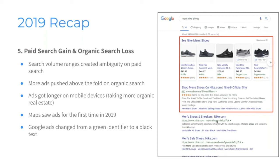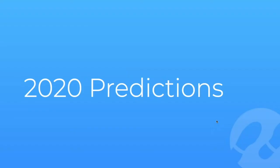Yeah. So that does it for 2019. Again, check out the blog for more, but we're going to switch gears and go over 2020 SEO predictions. Awesome. I'll take it from here.